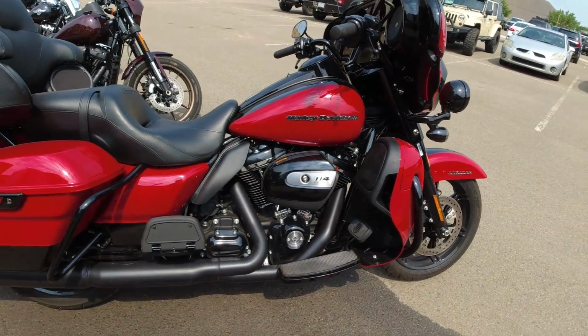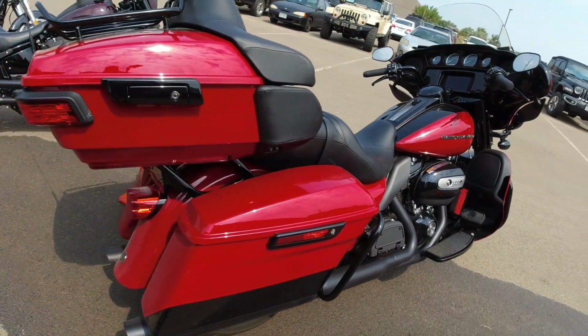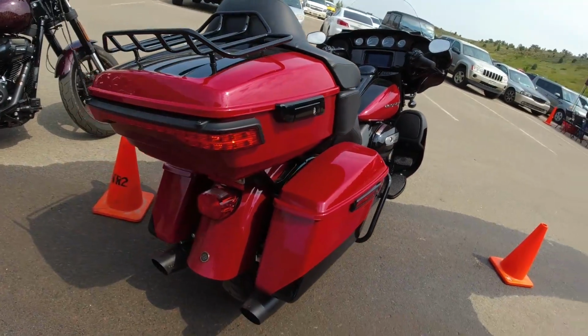I'm starting to think if I keep test driving bikes, I'm going to end up buying one. And it might be this one. This one is pretty amazing.